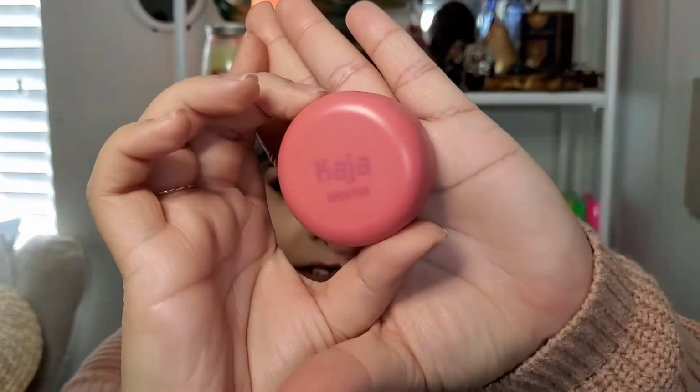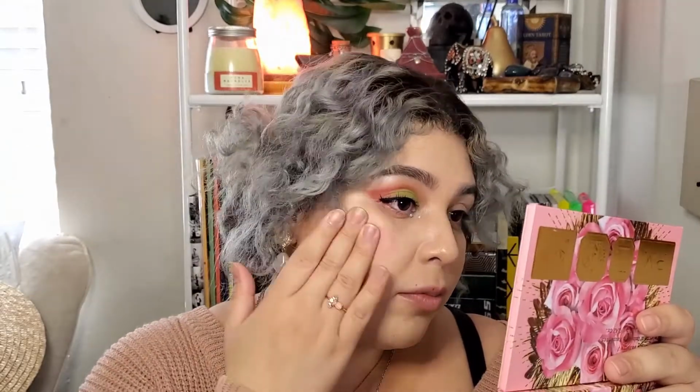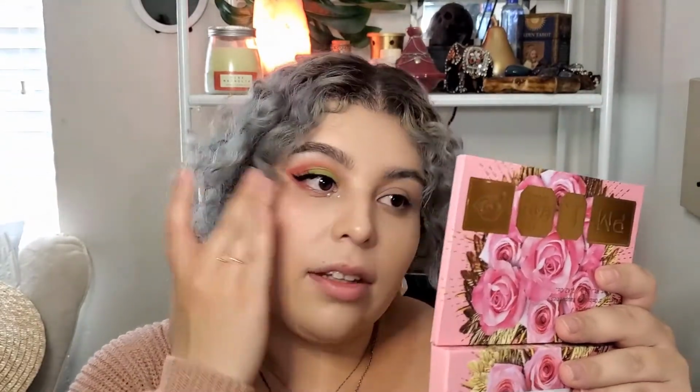And for blush, I'm gonna be using the Kaja Mochi Pop blush in Atmosphere. I love the texture of it. It's bouncy and moussey, and the color is really, really pretty. It's not too shimmery, it's not overpowering. It's a really nice neutral, like dusty rose. Most of my blushes at this point are liquids or creams. I love the finish it gives me.